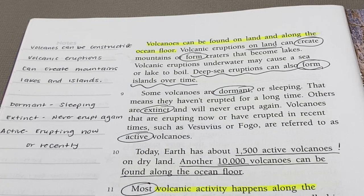Volcanoes can be found on land and along the ocean floor. Volcanic eruptions on land can create mountains or form craters that become lakes. Volcanic eruptions underwater may cause a sea or lake to boil. Deep sea eruptions can also form islands over time. Paragraph 8 shows us examples of how volcanoes are not always destructive, but can also be constructive earth-changing events.